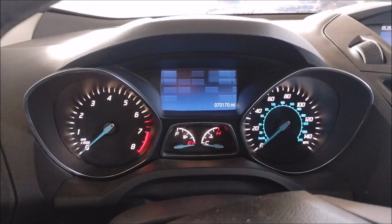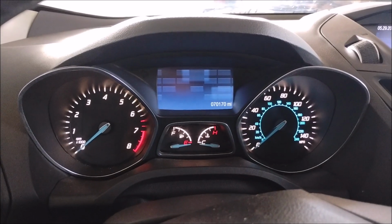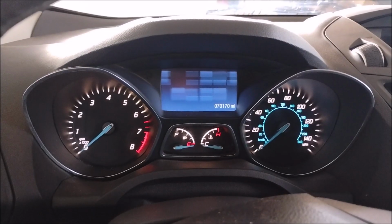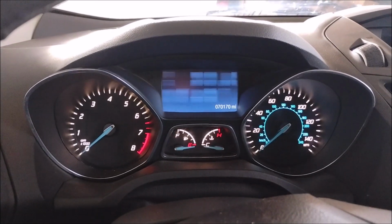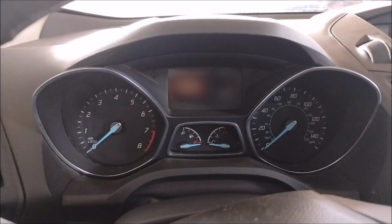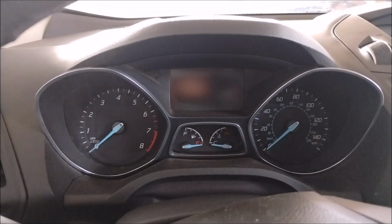What's happening is, if the car is left to stand for a couple of days and you get in and turn the key in the ignition, you get a message right up here on the screen of the cluster: Engine fault, service now. And when you turn the key to start, absolutely nothing happens.